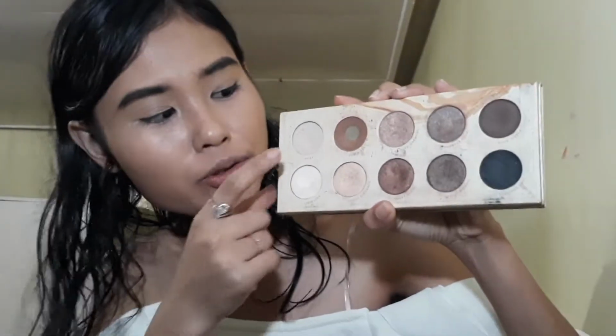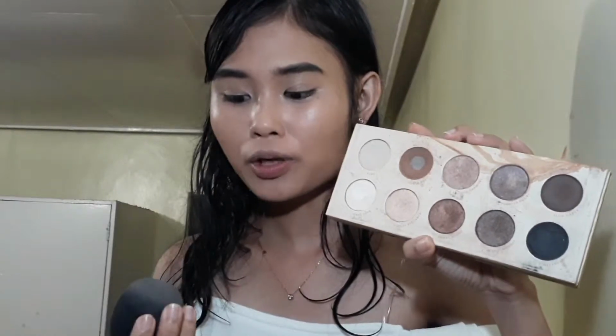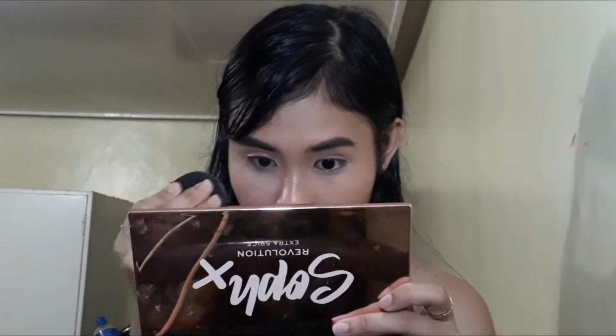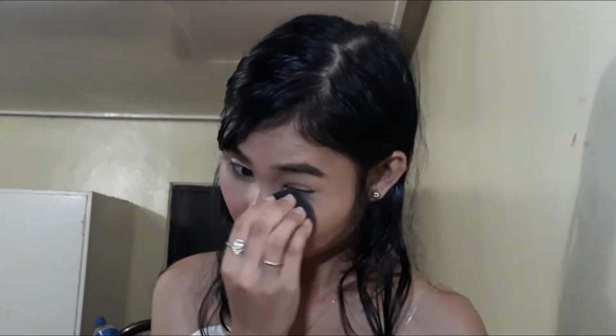I'm actually gonna use this bone shade right here called Pure as setting powder because I don't have a lighter shade of powder with me, and I'm gonna use my beauty sponge to pick up some of that product and try to stamp it on the center of my face because I noticed Kim Kardashian's look is so highlighted on the center. Mario, I find that he does baking as well, like a light bake.